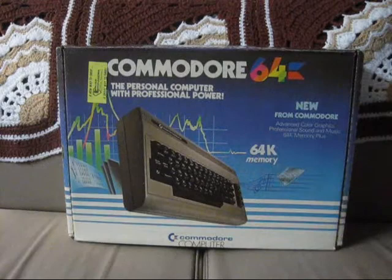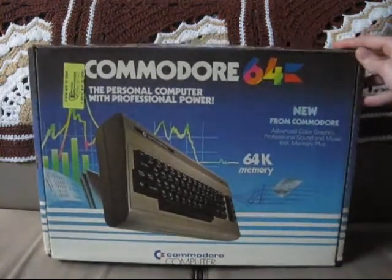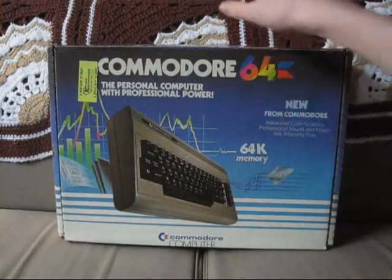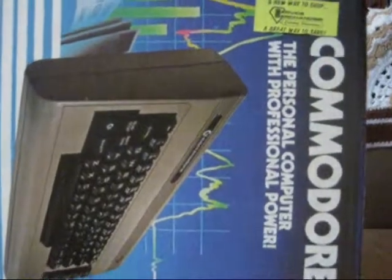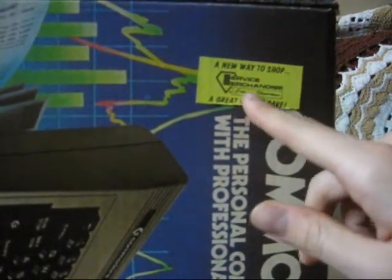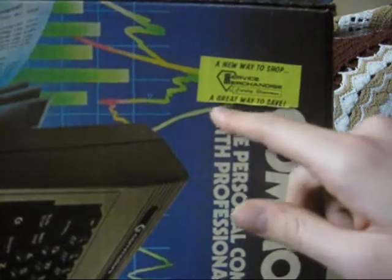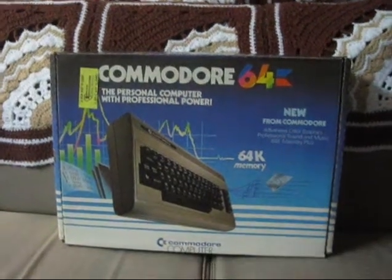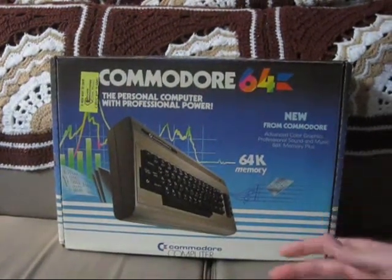But anyways, so this is the box for the Commodore 64, and this is probably the most common box that there is out there. Pretty much every single one looks exactly the same, except for one thing. Let's see if I can move the camera a little bit so you guys can see that a little better. I know it's kind of blurry because my camera sucks, but here's a neon sticker that says, "A new way to shop, service merchandise, catalog showrooms, a great way to save." So I'm thinking that's for a shop that was in the southeast Michigan area back in the day. Yet again, I have no idea.